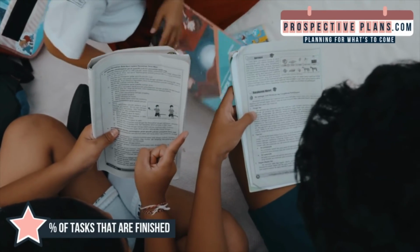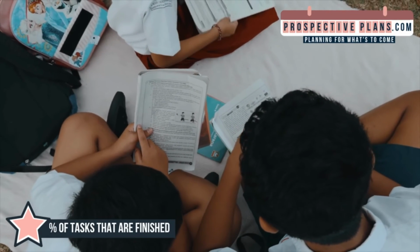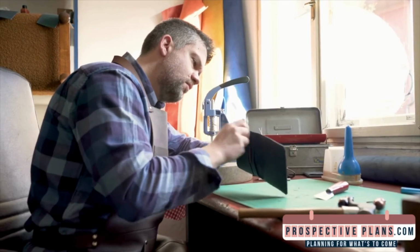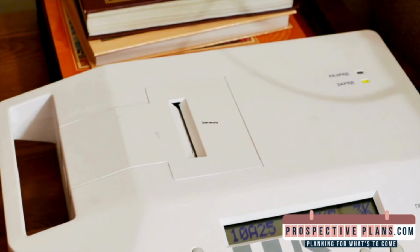Tip 10. Monitor the percentage of tasks that are actually finished. A high job completion rate is an indication of efficiency, but frequent delays may indicate that there are problems with measuring productivity, questions regarding priorities, or even bottlenecks in the workflow. Managers are able to determine whether or not deadlines are reasonable by monitoring staff productivity through completion patterns. This allows them to determine whether or not modifications are required.